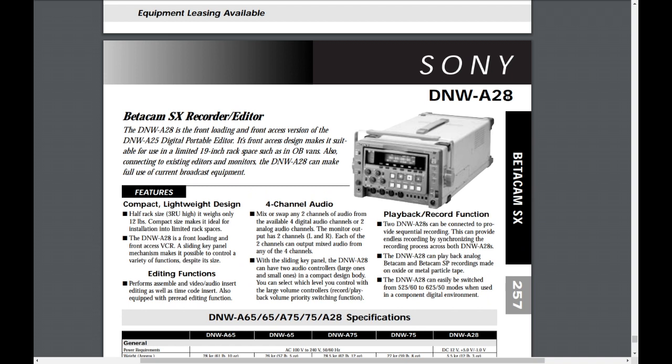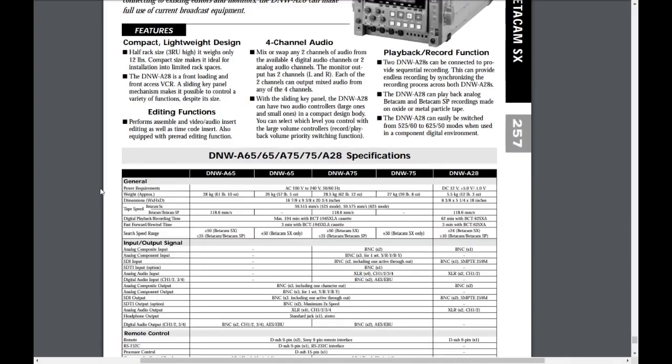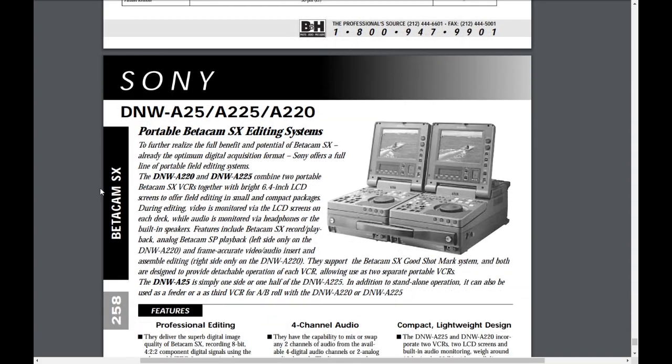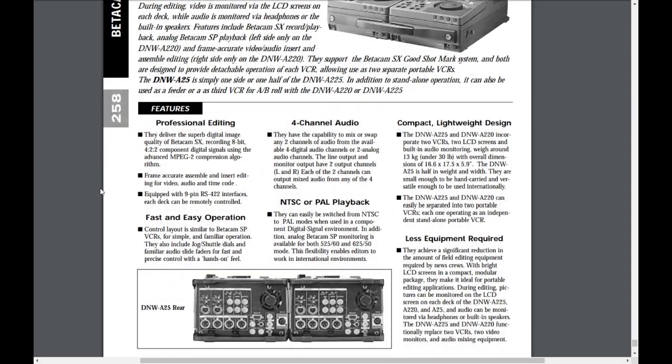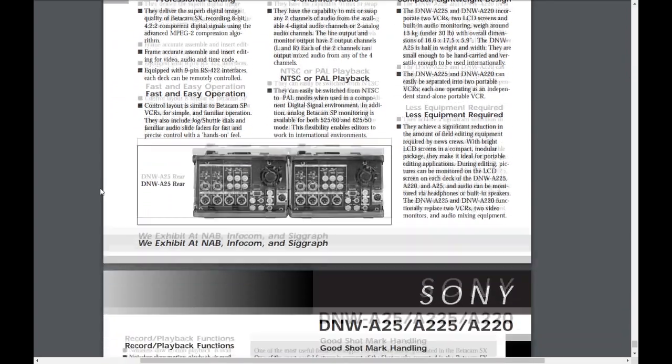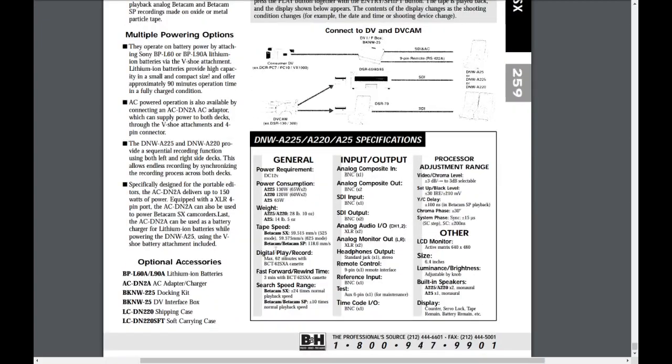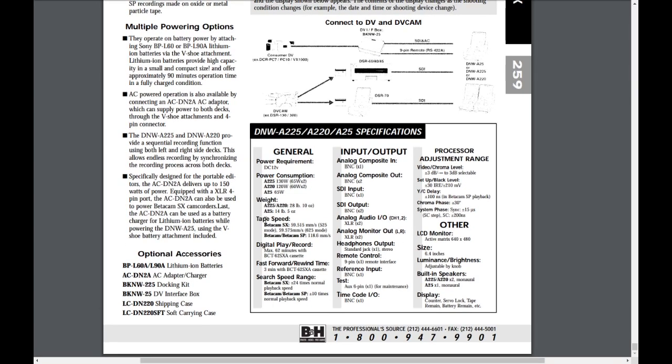There's another field recorder they had, the DNW-A28. It's basically an A25 without the screen and the controls all placed on the front of it in a more conventional manner. There's the DNW-A25, A225, and A220. 14 pounds in some is what the A25 weighs. And that's it. That was actually the very last page of this document. So there you go.